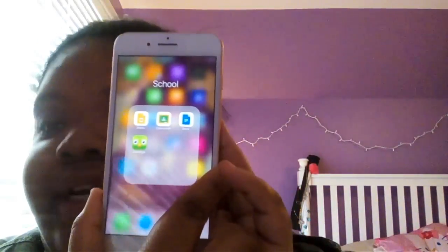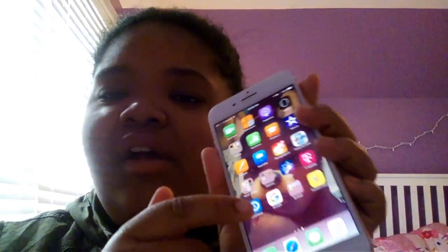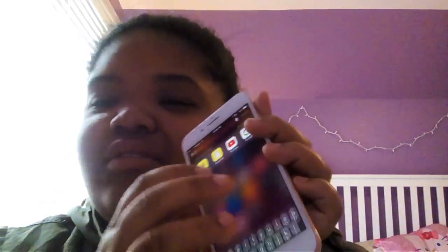Then I have Google. Then this is my school folder where I have Google Slides, Google Classroom, Google Docs, and Duolingo. Duolingo is an app where you can learn Spanish. I don't need that app for school, but I put it for school. Then I have Pocket Video. I'm trying to learn how to make reaction videos on that.